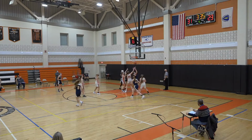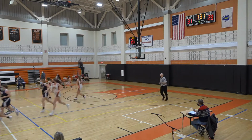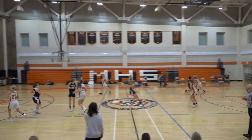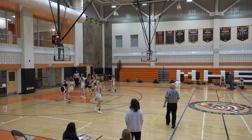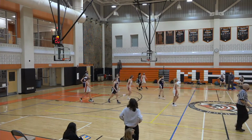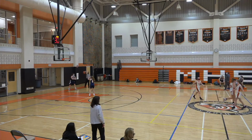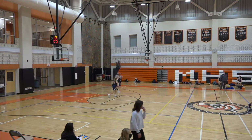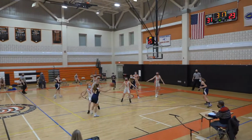Colano trying to drive, and just an ugly shot there that couldn't quite hit the rim. Trying to go for a bank. Mullen with a good dribble move. Going to try to get the ball in the corner. Roach, we're going to get a travel. You've got to come over to help her. She gets beat. So AMSA's going to get the ball. 3.5 minutes left in the fourth. Maynard 31, AMSA 23. 8-point lead.